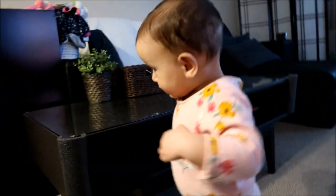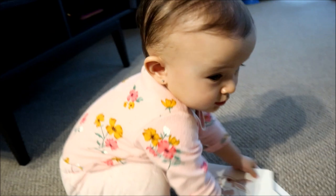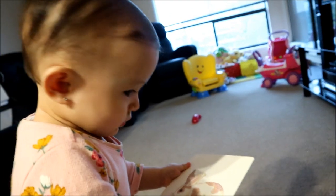All right, Mommy, we found doggy. There's the bunny. Hop, hop. The bunny goes hop, hop. What other animal do you have, my love? Who else do we have? Did you find the... Ooh, thank you, baby. Okay. Here's the cat.